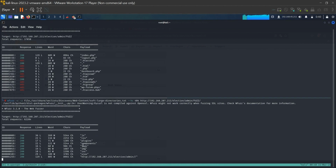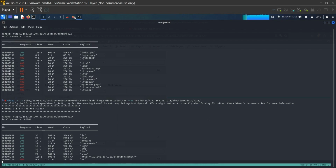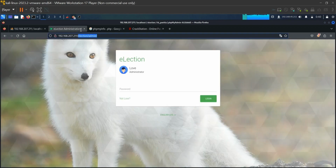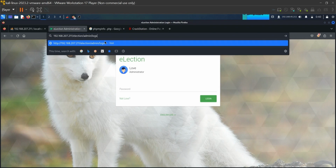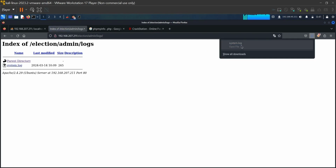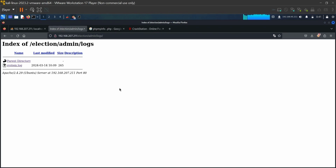So we seem to have found something, which is components, plugins, JS, logs, etc. Well, it looks like we are hitting some endpoints there. So let's maybe go to this place, election. Here we have admin and then logs. Let's see if we find something here. Okay, we do: system.log. What do we have in this file? We have the file downloaded. Now let's see what it shows us.